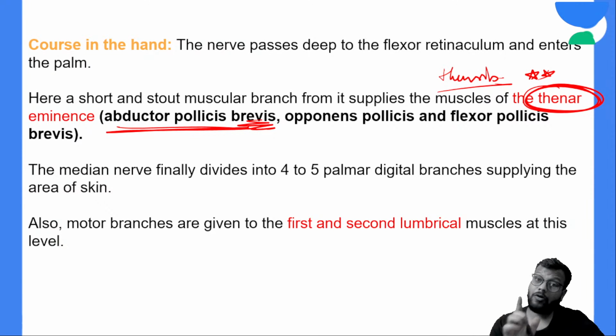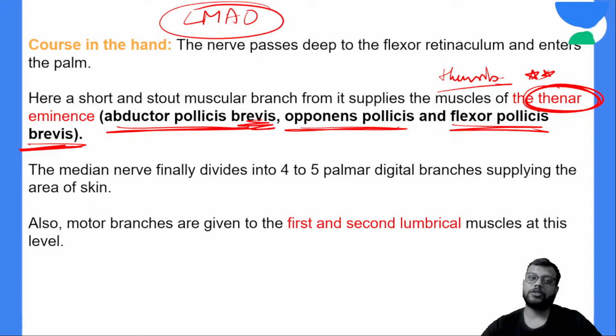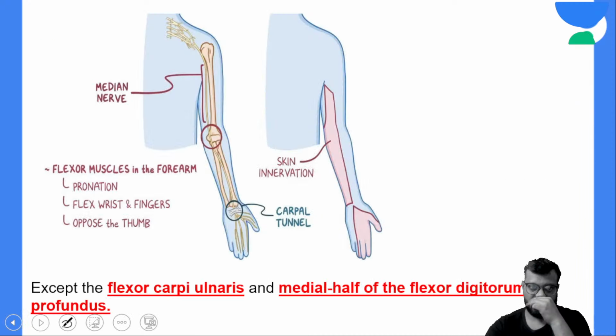Okay, abductor pollicis longus supplied by the radial nerve, abductor pollicis brevis, opponens pollicis, and the flexor pollicis brevis. So remember it like this: LMAO, lemao, supplied by the median nerve. L for lumbricals, that is the first two lumbricals. A for abductor pollicis brevis, and O for opponens pollicis. And first and second lumbricals also.